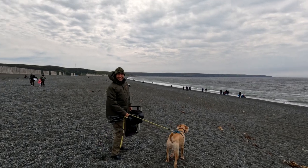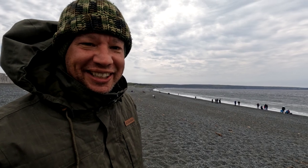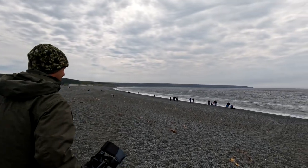Whoa! Get that on video. We haven't even made it to the beach yet, and we just saw a whale breach right next to shore. Look at all those spouts.